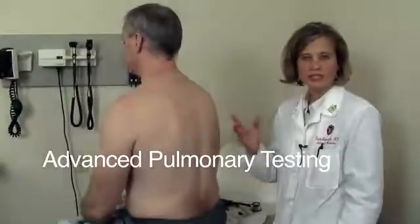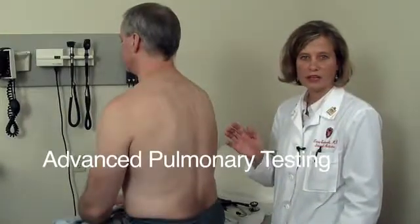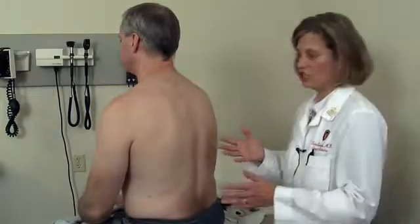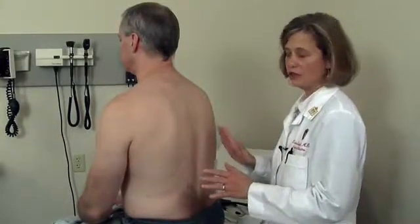I'm going to demonstrate the advanced pulmonary techniques. If I listened to Steve's lungs and I heard something different on one side compared to another, I'm going to do some further testing to determine the reason for this change. So the first one is tactile fremitus.